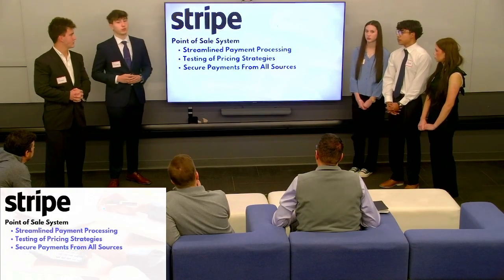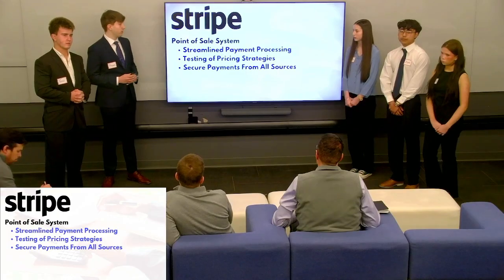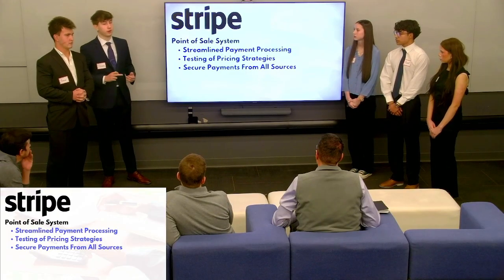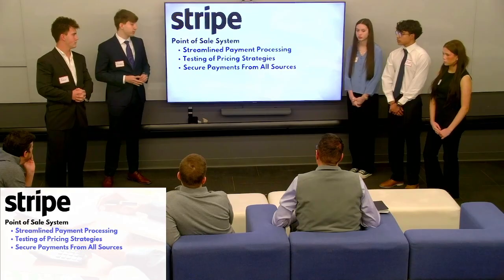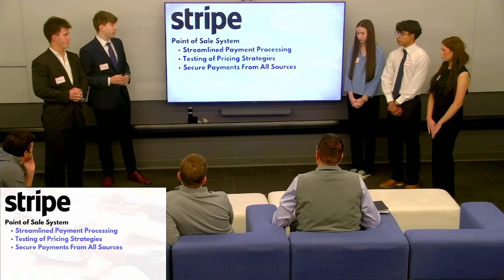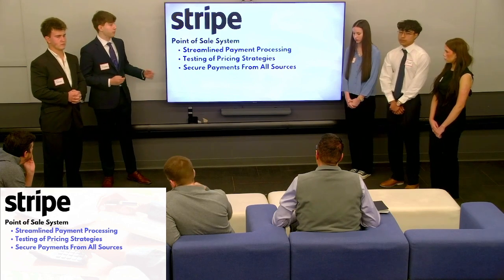As mentioned before, we're going to use Stripe as our point of sale system. Stripe allows us to streamline all the payment processing and take payments from any bank or credit card from the United States, along with Apple Cash straight on your phone. We'll be able to test different pricing strategies because we can change the pricing of our service directly at any time, and Stripe secures all payments for both parties.